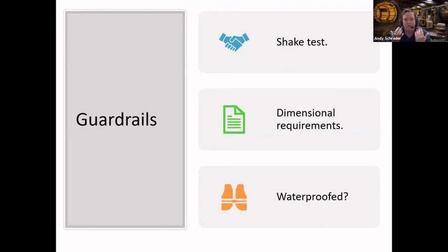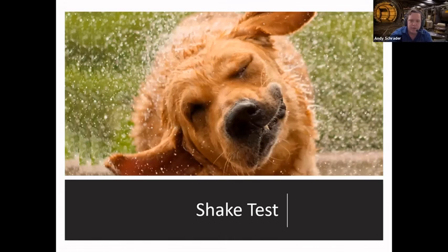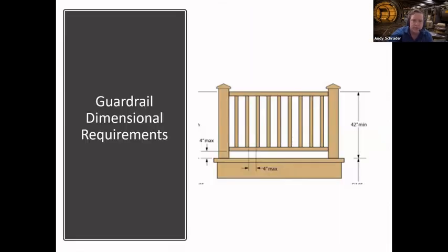So if I come up to a guardrail and I start to shake it as hard as I can and it deflects significantly, that suggests to me that the guardrails are not code compliant in terms of what load they can resist. It also has to resist dimensional requirements, which we'll look at in just a second. So here's me conducting my shake test. That's an actual photo of one of my inspections.